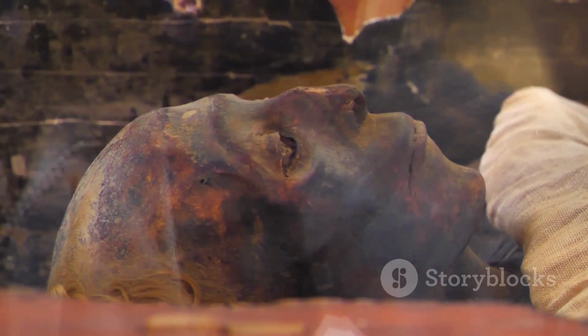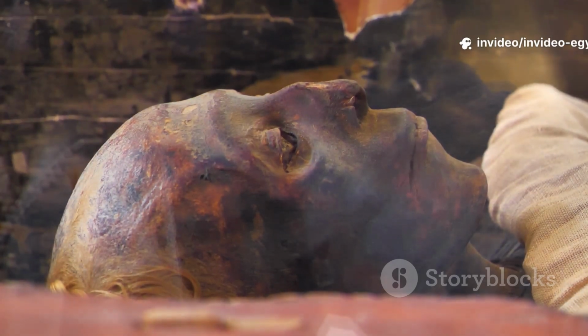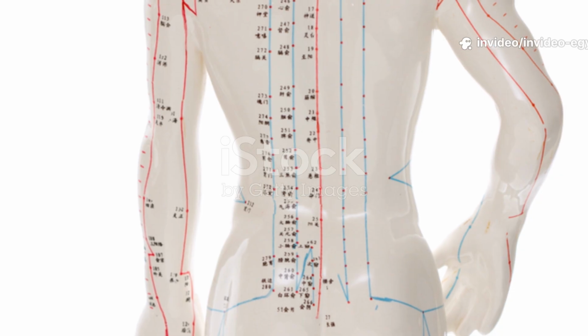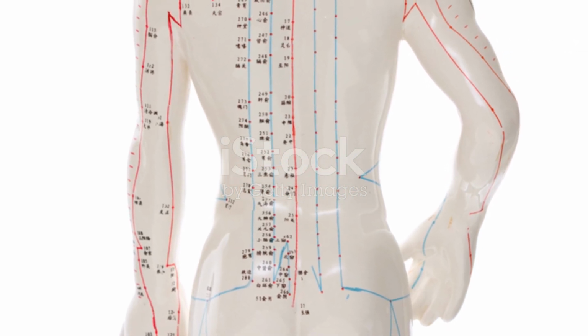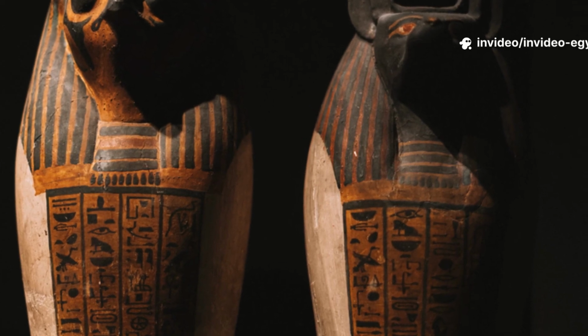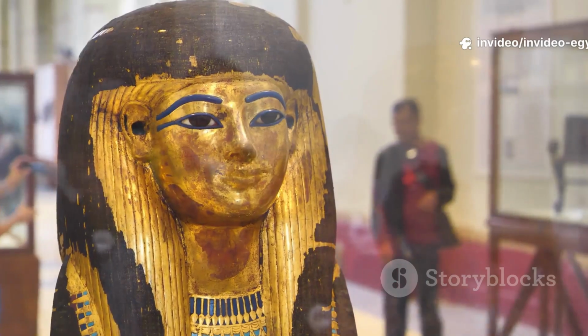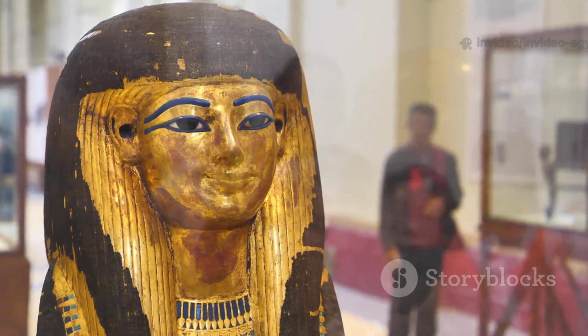The process itself was a masterpiece of ancient science perfected over centuries. It was a gruesome 70-day ordeal. Priests would first remove the internal organs, the brain through the nose with a hook, lungs, liver, stomach, intestines. These were preserved separately in canopic jars. The heart, believed to be the center of intelligence and emotion, was usually left inside the body.